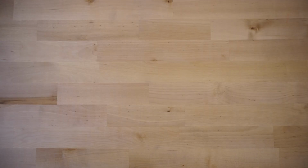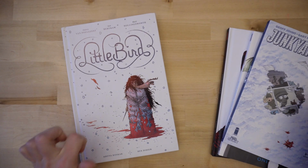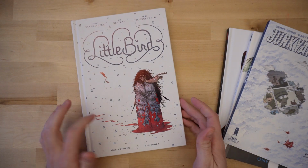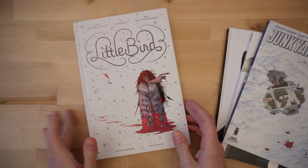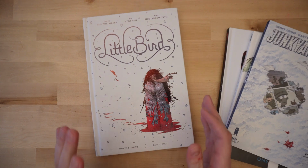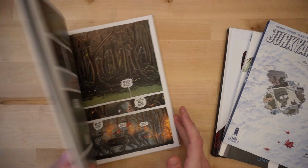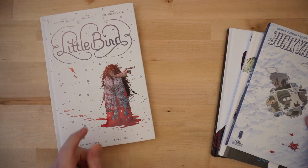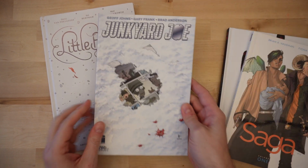Then I thought I'd spice it up with some of the best reads from Image Comics, man. We have the hardcover of Little Bird, Darcy Van Poelgeest, Ian Bertram, Matt Hollingsworth, Aditya Bidikar in this, and Ben as well. This is one of my favorite books of all time, and this is the hardcover. Pretty hard to find this, and so you get it right here. Incredible read. Precious Metal is also the prequel to this, and it made the book of the year. So some of the best comics out there for sure.